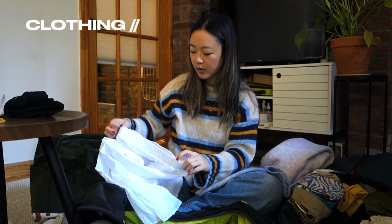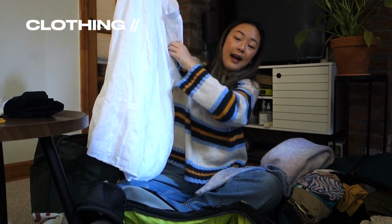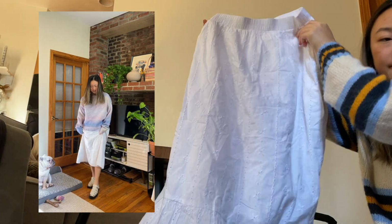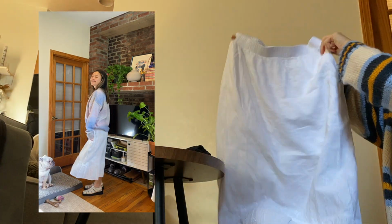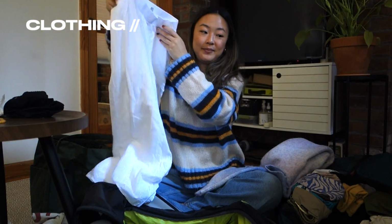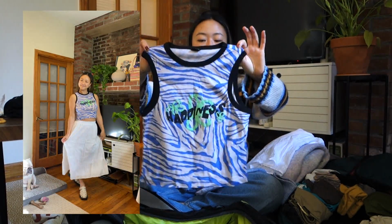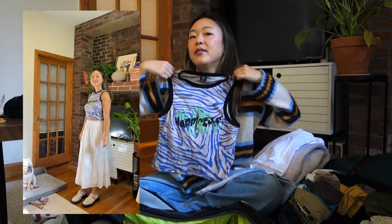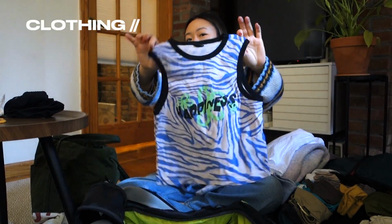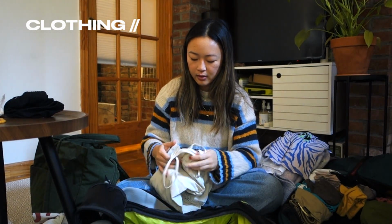I got it from American Eagle just for this trip, but I see myself wearing this a lot. It's this tiered eyelet white midi skirt, and I love it. I realize that these skirts go well with so many things, and it just gives your outfit a really nice feminine look. A couple of other things that I brought: this tank top that I plan on wearing with the white skirt on one of our casual days. It just gives it a cool, effortless look. And here is the dress that I'm going to be wearing along with the blazer.